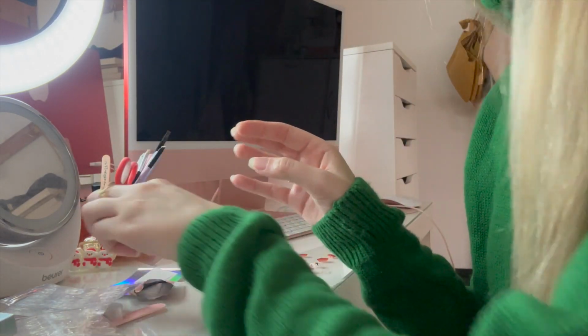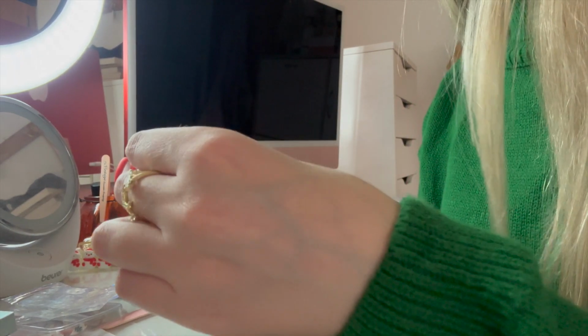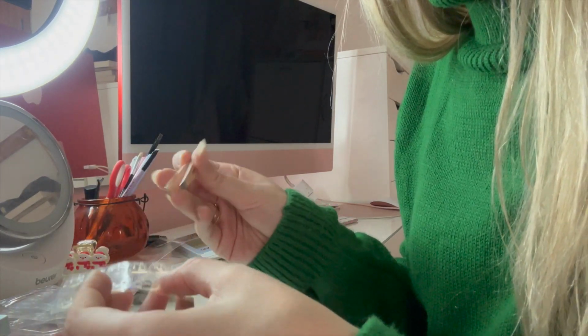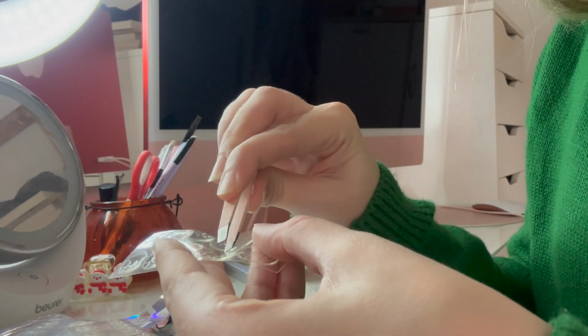So my nails now are all prepped. And now I'm going to start applying the adhesive tabs. I always get my tweezers because those are very handy. So now we're going to just start. I'm going to start by ripping off an adhesive tab.